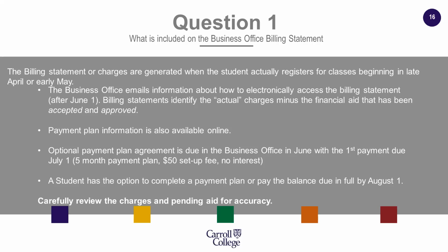So we just encourage you to review the billing statement for accuracy. Make sure your tuition is full-time. If you're on wait lists, your tuition probably would not show full-time, so just be careful with that. Housing, make sure your housing and your meal plan is listed. And then review through the financial aid. If you haven't done all your steps, or maybe the promissory note for your loan or entrance counseling on your loans, some of your aid might not be showing up.